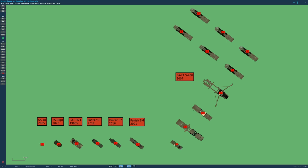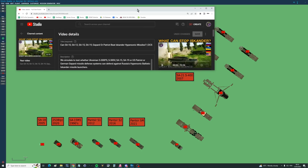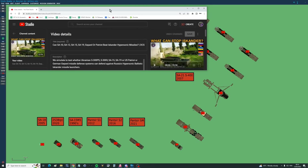That's something we learned from the last test we did. I'm just going to bring it up now, is that the terrain and the placement of the defense systems are so important. You can have a brilliant defense system that works in one position, but you move it back a couple of miles and it becomes absolutely terrible.